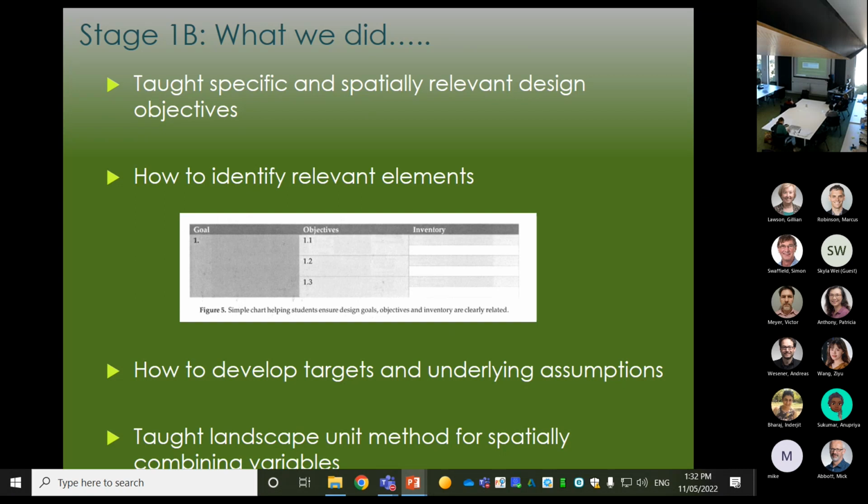And then following that, we came up with a very simple way of trying to ensure that inventory collected in the field was related to achieving the objectives, which were related to the goal. So that's how it works. You have a goal, you break it down to what do I need to achieve to meet the goal. And for each goal, you come up with a list of inventory you need to take to determine the extent to which your site meets the objective. And the whole thing works together.